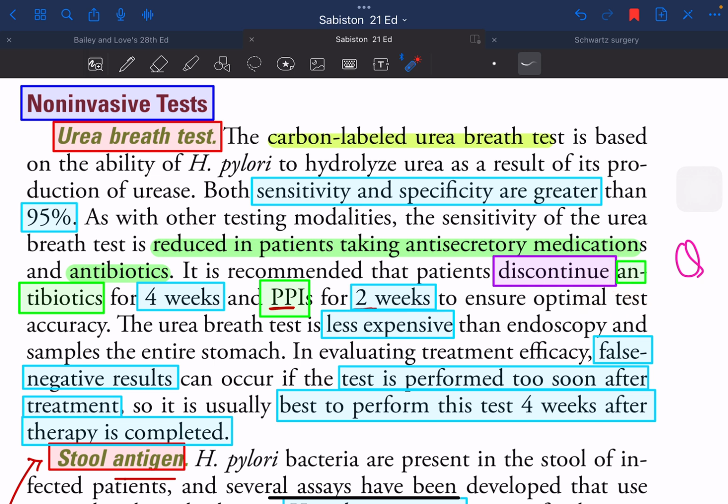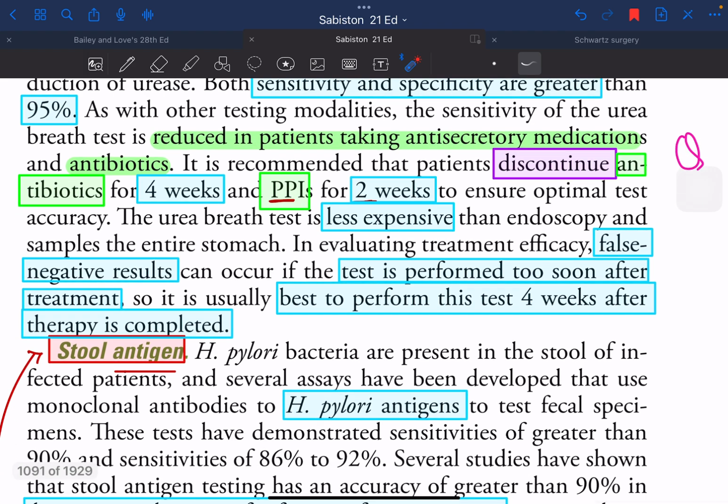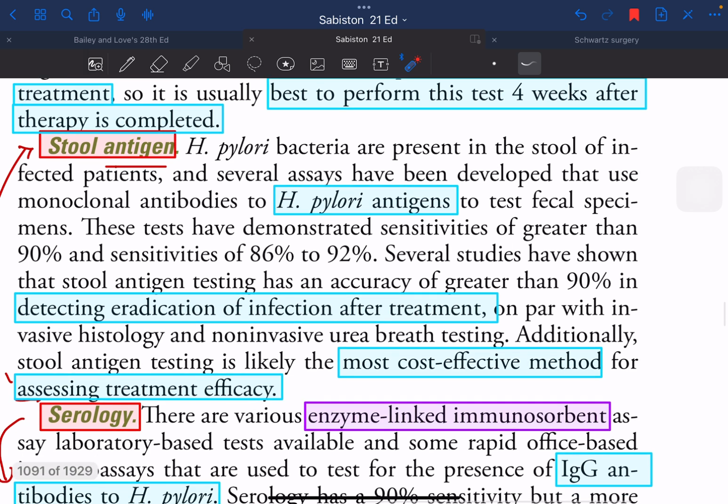Since it's non-invasive, it is less expensive, and there are false negative results if the test is performed too soon after treatment. So it is best to perform it at least 4 weeks after therapy is completed, same as with antibiotics. The next one is stool antigen.